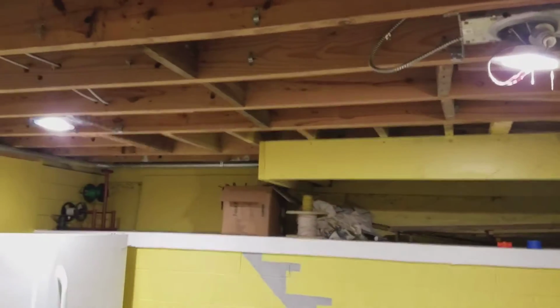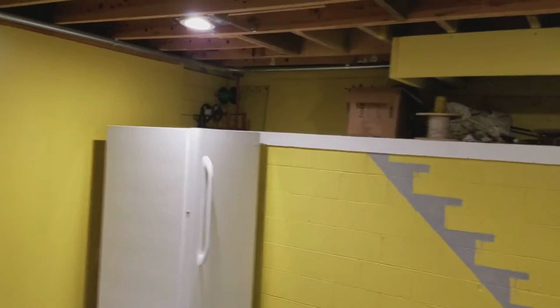Don't have the ceiling in yet. I'm going to do a drop-in ceiling. Of course, it has to be fire rated because there is a level above it. It's like all good ceilings.